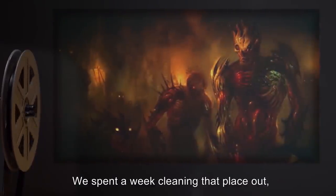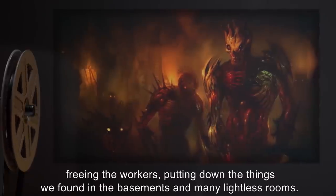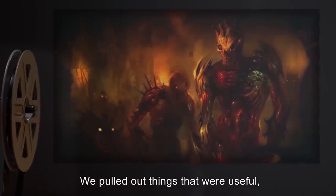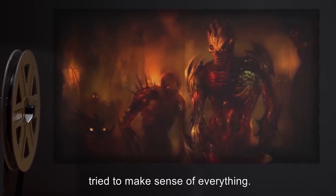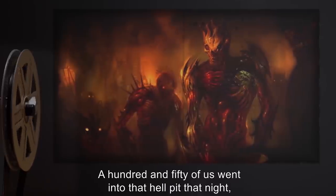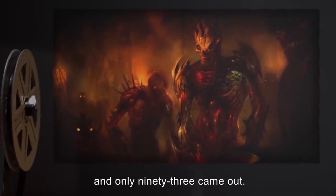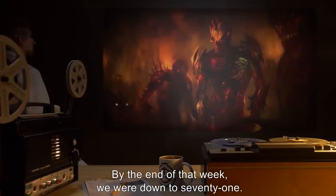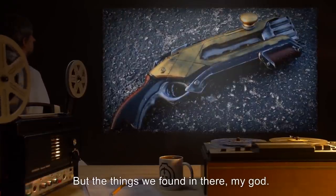We spent a week cleaning that place out, freeing the workers, putting down the things we found in the basements and many lightless rooms. We pulled out things that were useful, stocked them in a house near the gate, tried to make sense of everything. 150 of us went into that hell pit that night, and only 93 came out. By the end of that week, we were down to 71. But the things we found in there, my God.